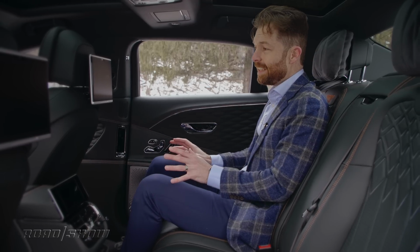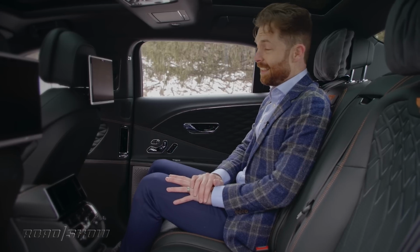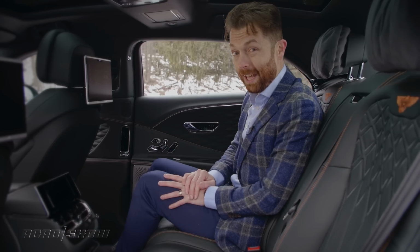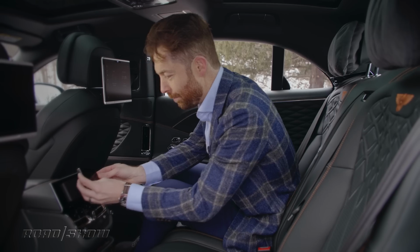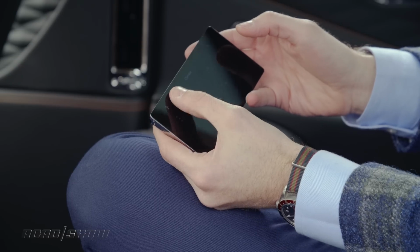And from the back seat, I can experience another trend in modern luxury, which is connectedness. And this is an extremely connected place because I have not one, not two, but three separate tablets built into the car here, one of which sits nicely nestled inside the center console. But at a touch of a button, it comes right out, and I can now sit back here and control everything from the climate control to the media.